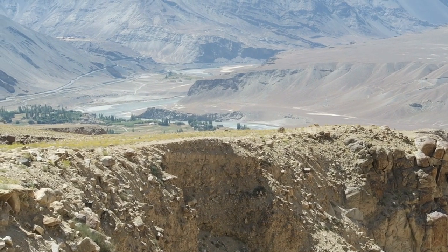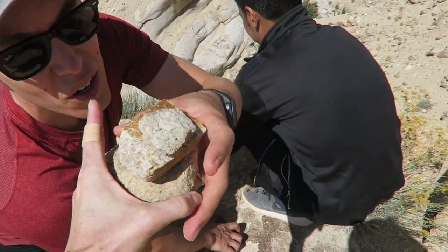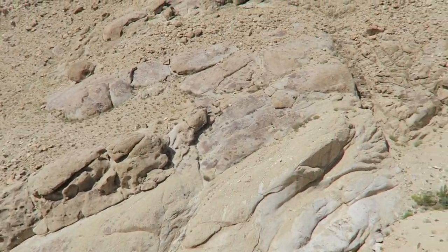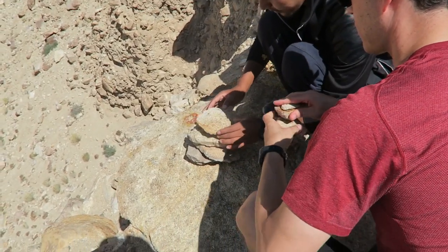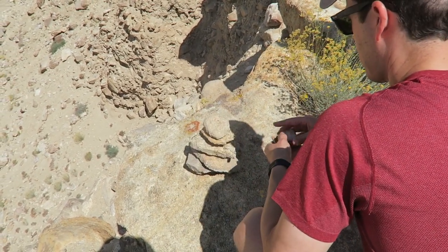We're almost home. We're building our tower. Here, you gonna put these on? Okay, we see all these towers of rocks everywhere leaving a mark to stake out where you've actually walked, so we decided to create one of our own.